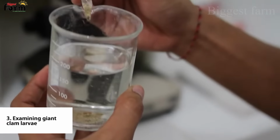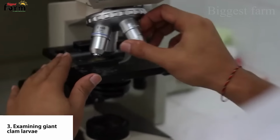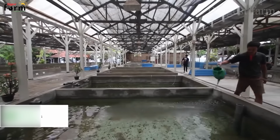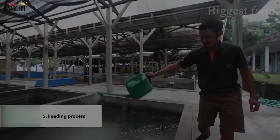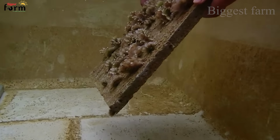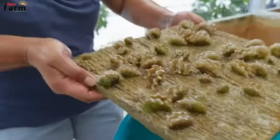The larvae go through several rapid stages as they transition from floating plankton to small clams that settle on the sea floor. About 40 hours after hatching, the first signs of mussel shells appear. After about a year, the giant clams are about 10 centimeters long. Now, they cling tightly to the bricks. Baby giant clams that are about 1 year old will be taken to farms and raised.